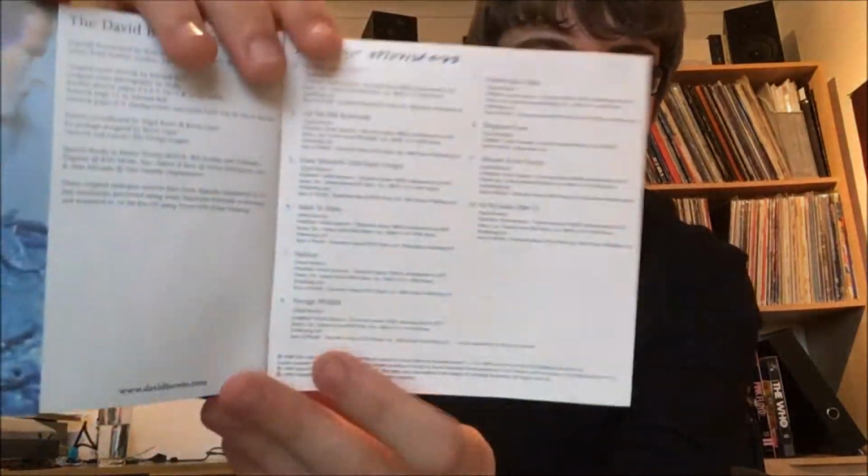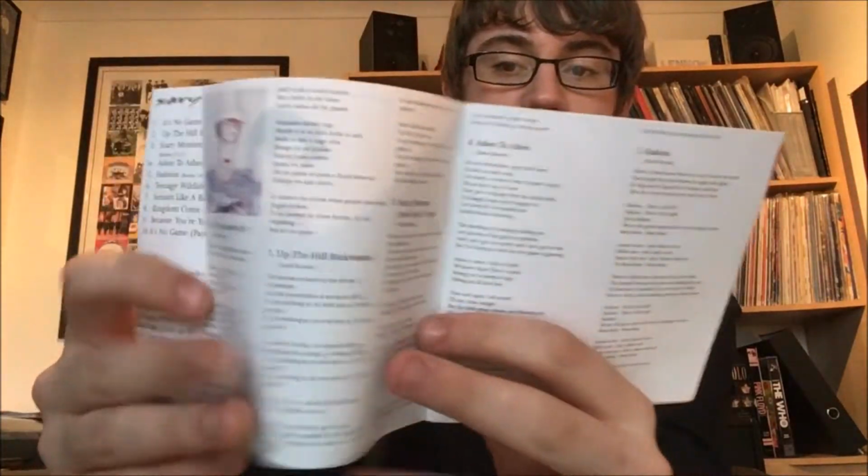I think the ones which I've been getting are the 1999 remasters, so I'm not sure if these are highly thought of remasters in terms of Bowie fans, and whether these are the best ones to get, or whether there's other reissues which are slightly better, or whether my experience of these is very good. So yeah, this is Bowie's Scary Monsters album on CD.